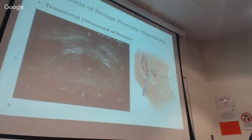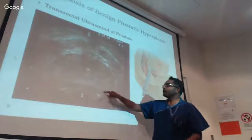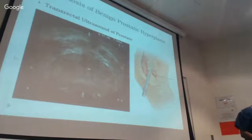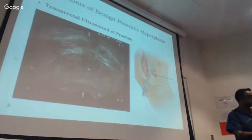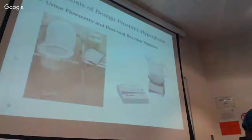So we basically put an ultrasound probe up someone's bum, and you can get a picture of the prostate, and this is the prostate. And we can biopsy the prostate with a transrectal ultrasound if we're worried about cancer. And if we're not worried about cancer, we can simply measure the size of the prostate. So it just gives us a gauge as to what to expect if we're going to do some sort of surgical treatment.